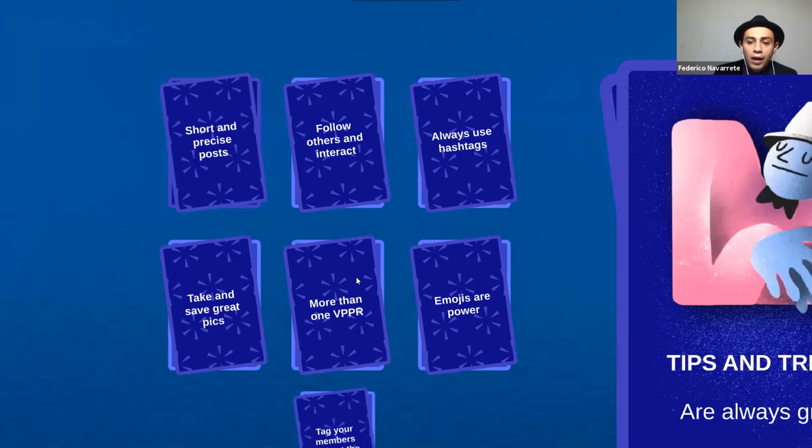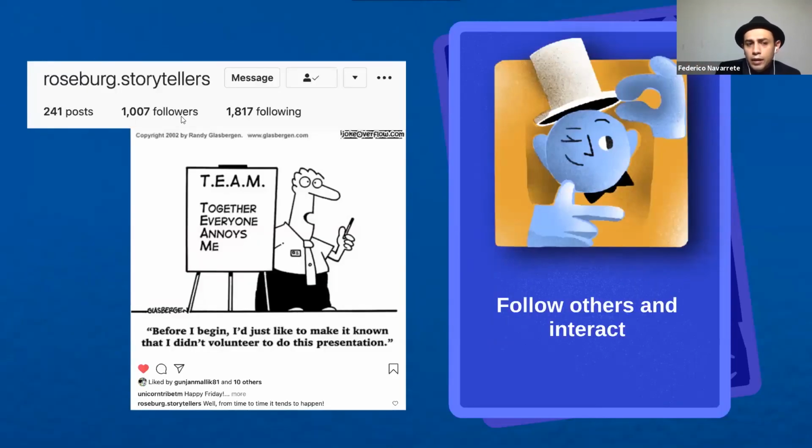The next one: follow others and interact. We have over 1,000 followers. We reached this milestone yesterday, but we follow a lot of people too, and we interact with them. This is crucial. You need to interact with others. See it as a win-win relationship. If you would like someone to do you a favor in real life, you need to do them a favor too. If you don't do them a favor, they will not do you one in the future. If you say no, there are high chances that the person will not help you. So it's the same in social media. You need to interact with others if you would like them to interact with you.